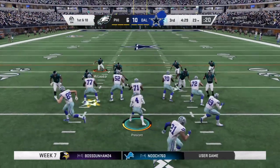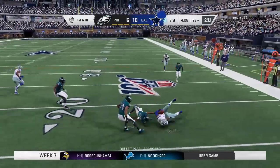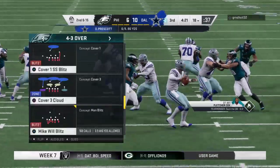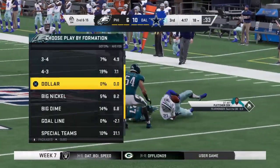26. Prescott on first down. That one complete to Elliott, and he's going to lose yardage here, back to his own 18. So a loss of 5, and it'll be second down.